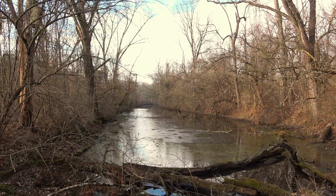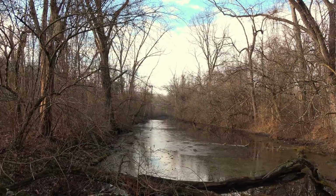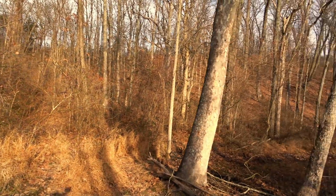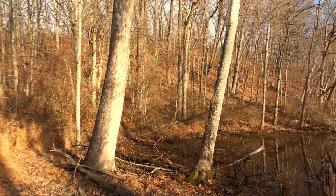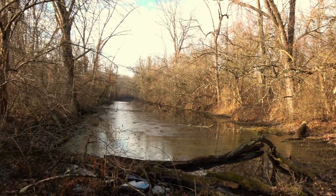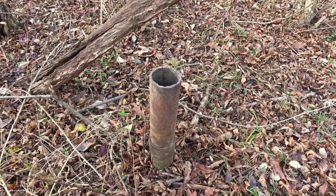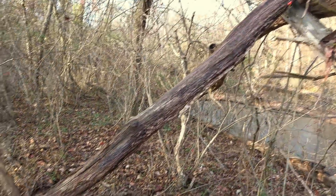Here's looking down again. This section really does look almost like its own river or stream, but it's the canal. Of course, there's the towpath trail through the thorns. You can see this side is all thorny too. Here's looking back where we came from. Wonder if an old road came through this section right here, but we're gonna continue on. I am gonna stay on this side, at least try to. And then out here in the middle of nowhere, some random iron pipe just sticking out of the ground, right next to the canal over there.